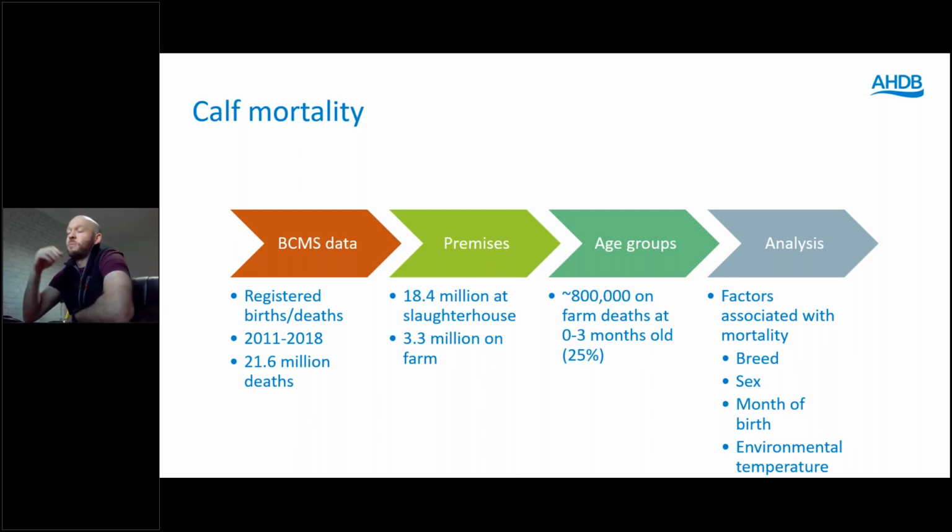We looked at when animals died, and about 25% of animals died within the first 3 months of life, which is an enormous number of deaths considering it's such a short time period compared with the rest of the animals' lives. We also looked at what factors would be associated with mortality on farm, and the things we found important were breed, sex, the month they were born in, and also the environmental temperature, national Met Office temperatures.